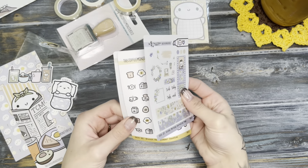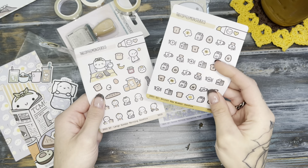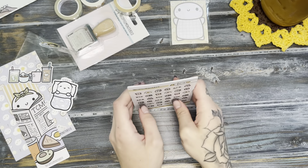These are all done on washi paper except for this one, the number days. These are just a very buttery soft sticker. So yeah, those are the stickers.